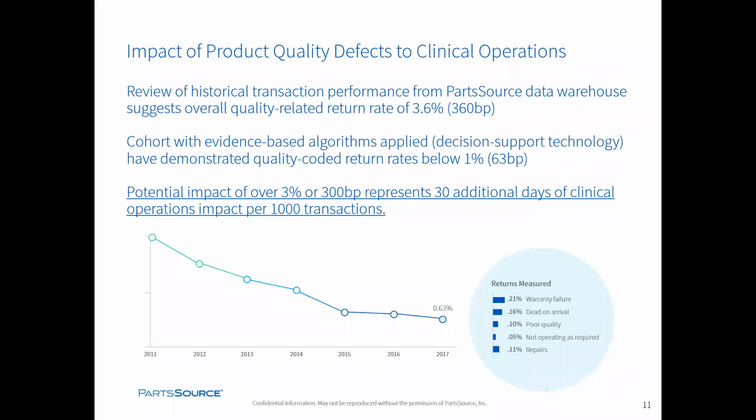So the question is, what's the relevant number of transactions? What we see is that a 5 to 10 hospital IDN might have in the range of 5,000 to 6,000 transactions per year. But certainly your MMIS or CMMS data would likely be able to tell you how many work orders were performed and how many of those had associated parts, or your ERP should be able to provide that information to you. By using an approach where evidence-based algorithms are applied, you can improve additional days of what would have otherwise been downtime, effectively by avoiding products that we know cause quality defects.